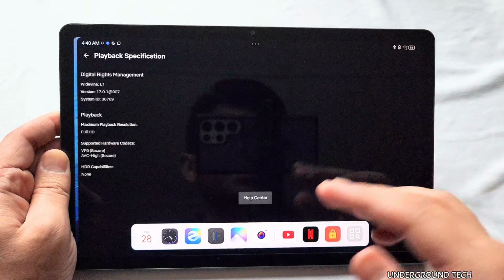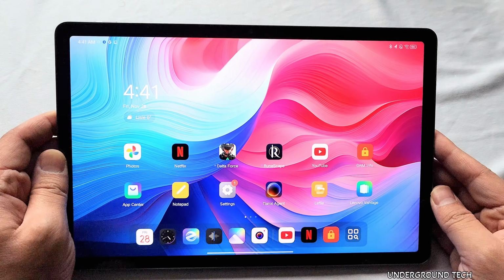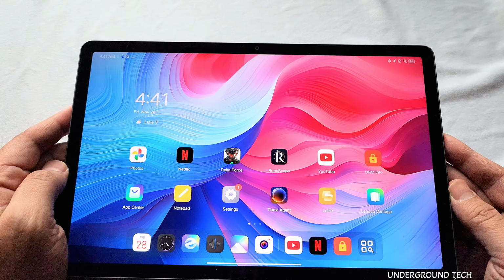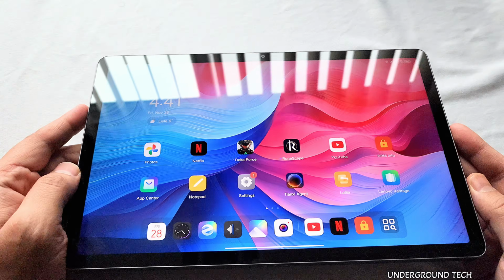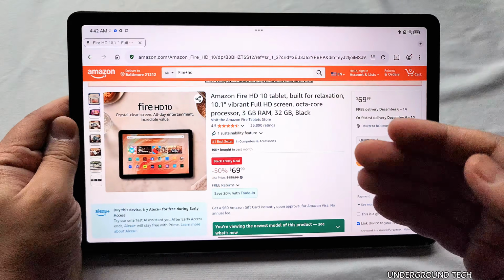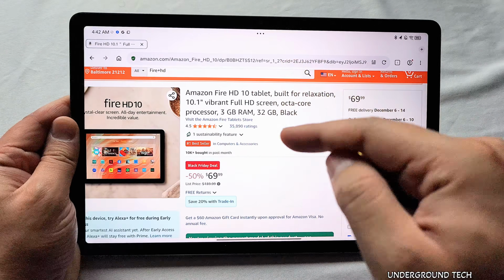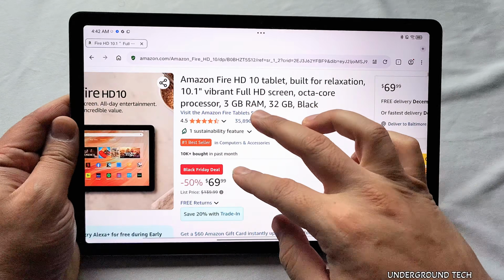You can watch videos at full HD wherever. And then on top of that, it's a nice screen panel and everything. I'm not sure if this is 350 nits or 300 nits, but the brightness is just whatever. It's nothing to be too impressed by. Purely for watching videos, if that's all you care about, then don't buy this one. Get the Amazon Fire HD 10 tablet.